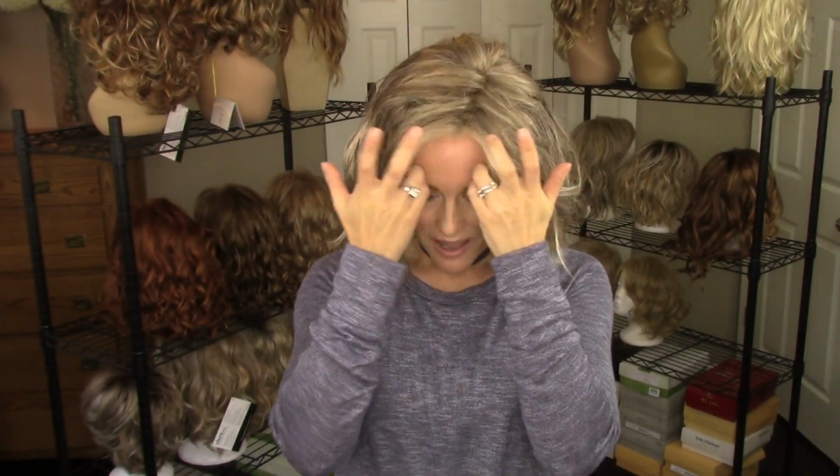Absolutely love this color. This is one color that absolutely looks better on a person. Even when you see it on a mannequin head in person, you just can't imagine the beauty of it. So if you are an ashy blonde tone lover, this will absolutely be one of your favorite colors. And like I said, I love how they do this lace front. The lace front is beautiful. And it has this banding of that very light pale ash blonde in there.